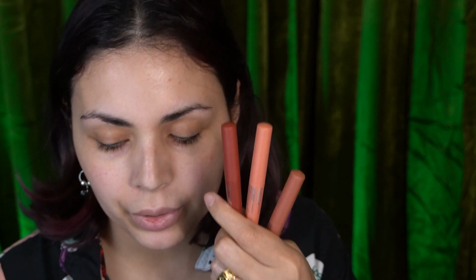So I have 3 nudes, like I need any more. And the little lip liner from Hourglass came with the sharpener. So that's it. That's all that I have here.